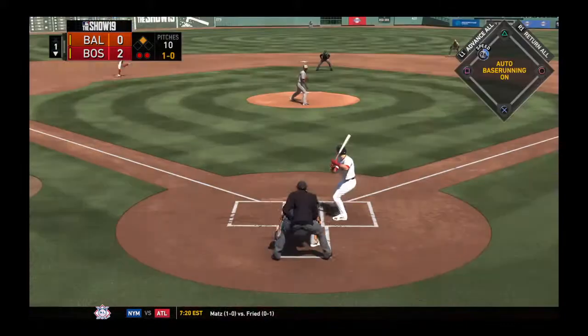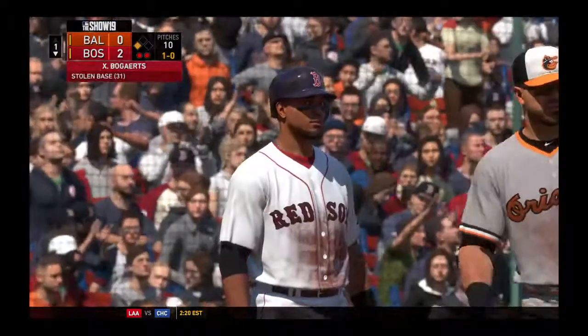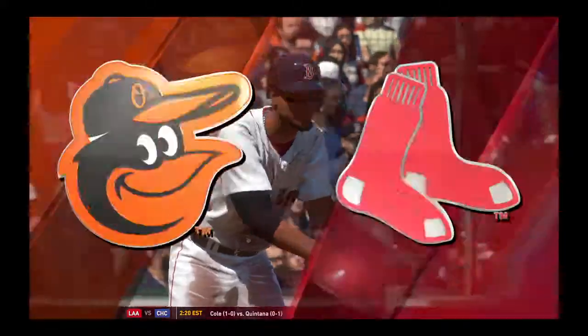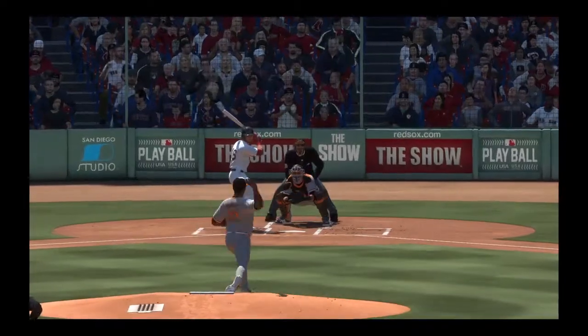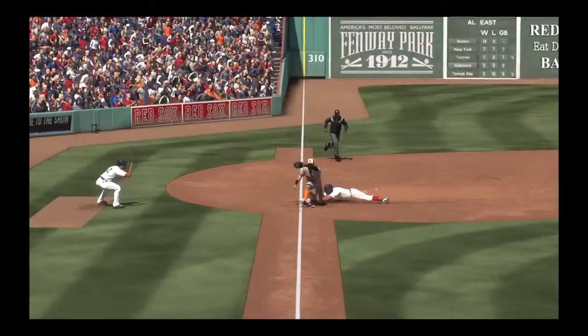From the stretch, here's the pitch. Pitch outside, the throw, and he is in there. How about that for making something happen? First he rips a double, then on the very next pitch he swipes third, just showing what kind of offensive weapon he can be.